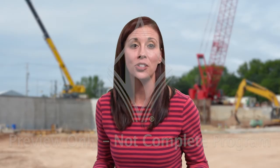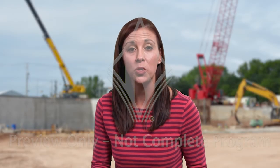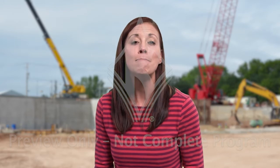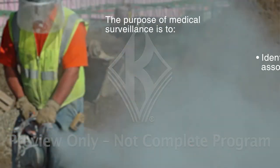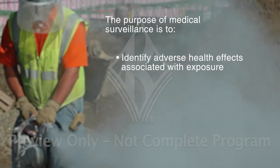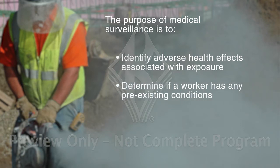Information gained through medical surveillance can help workers who are exposed to respirable crystalline silica make decisions concerning their overall health. The purpose of medical surveillance is to identify adverse health effects associated with exposure so that appropriate actions can be taken. It also helps determine if a worker has any pre-existing conditions that might make him more sensitive to exposure. And it helps determine the worker's fitness to use respirators.